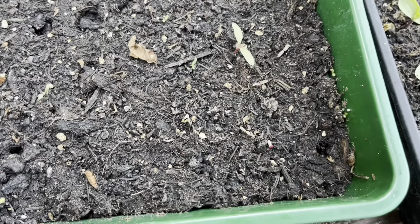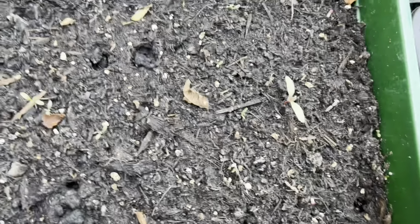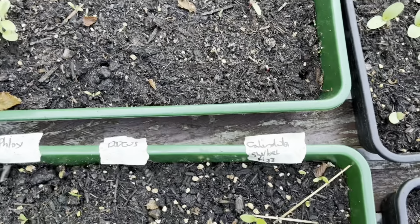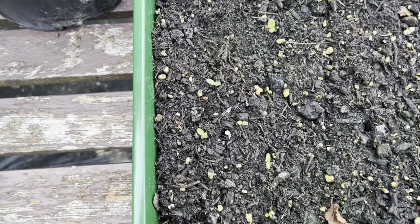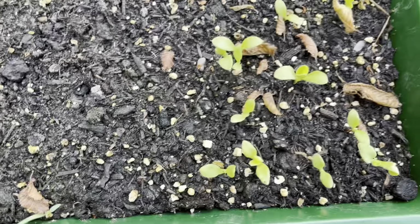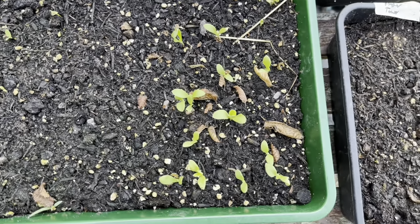And what's this? That's Campanula, which again, some starting to come through now. So this is what, 2 weeks since sowing. Phlox, we have a few come through. Dorcas, nothing. Calendula, well, that's doing great guns, but calendula can grow anywhere, so I'm not surprised.